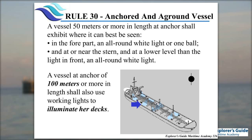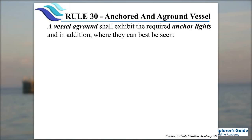So that's at 50. At 100 meters, we add lights to the deck. You guys have seen the car carriers. You can imagine when they're parked and they're 800, 900, 1,000 feet long with two little anchor lights, a lot of black space. That is why, at 100 meters, we ask that the lights be added. Makes sense. So we're at anchor. It's always a single ball, one anchor light under 50, two anchor lights 50 to 100, 100 or more deck lights.